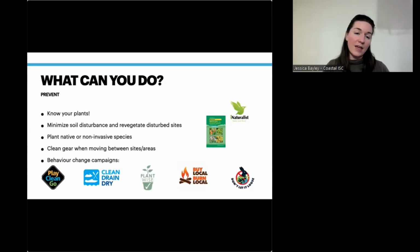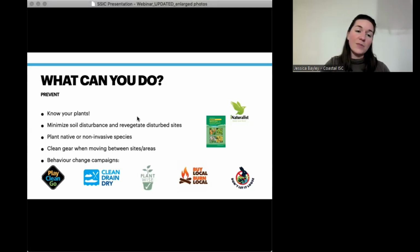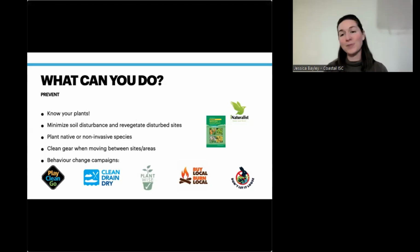And invasive species love disturbed soil, disturbed sites in general. So try not to leave any disturbed bare soil, revegetating whenever possible, or mulching, or doing something where soil isn't left bare.